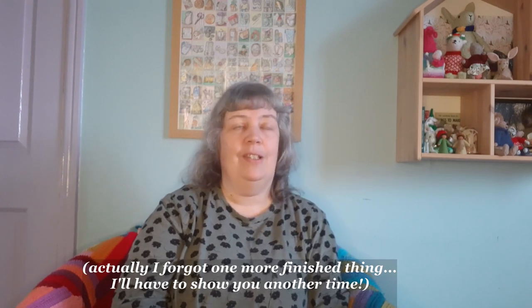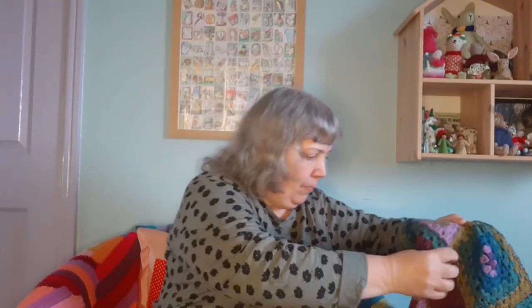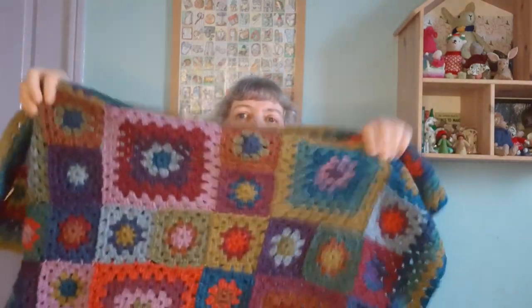I haven't finished anything crochet, but I have got two crochet projects on the go. So I'll show you those now. The kitten can go over there. So the first one that I can show you is actually what you saw me crocheting at the start of today, which is the Fireside blanket here.